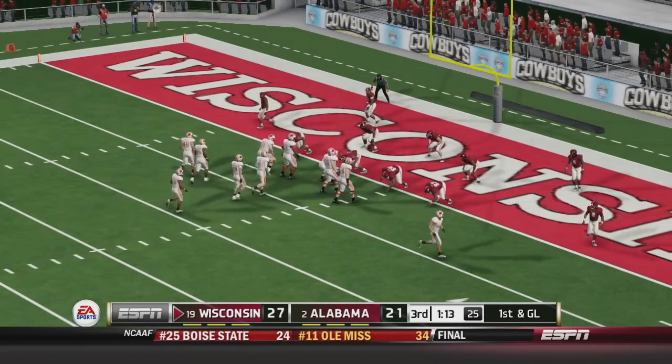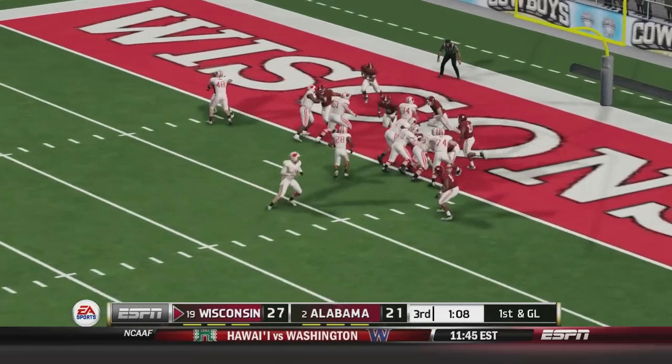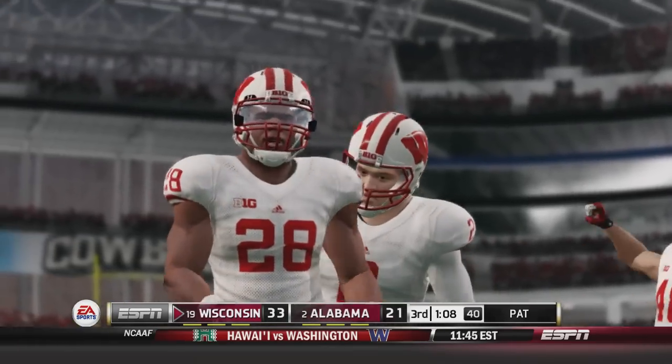46 is right there. Check in, check in. Get in the right room. Touchdown, Wisconsin.